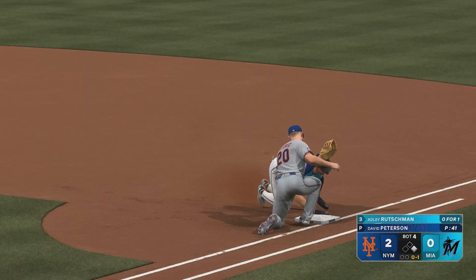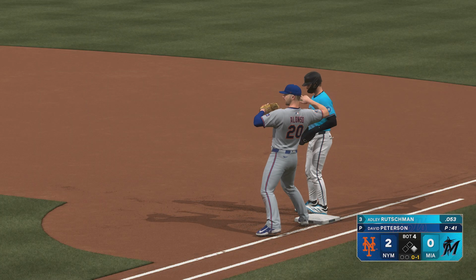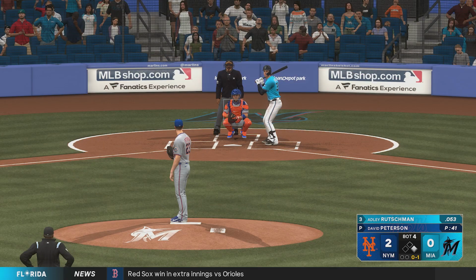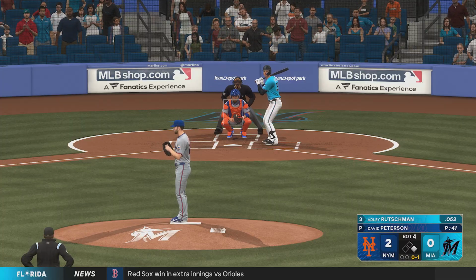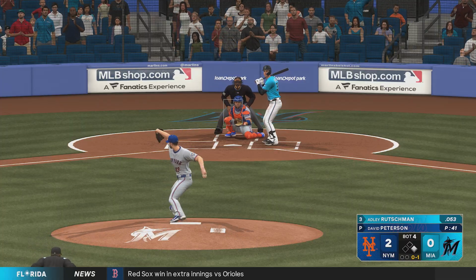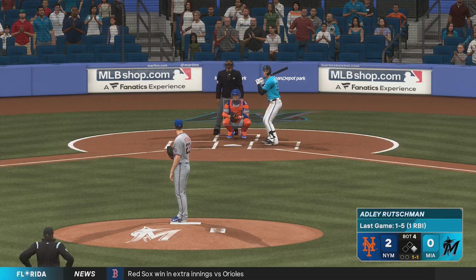Snap throw to first. And Turner's back in. He might want to steal second in this spot, but he's dealing with a catcher that has one of the best pop times in the game. He needs to pick his spot very wisely. That misses. 1-1.